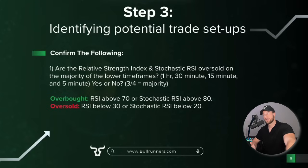If you guys didn't watch part 1 in this series, then go check that out. I explain that in more detail. Whereas oversold is when the RSI is below 30 or the stochastic RSI is below 20. And I'll give you tons of examples in this video so you understand it.